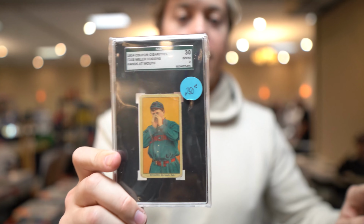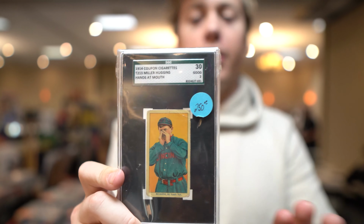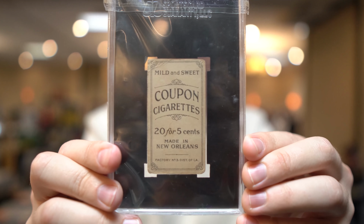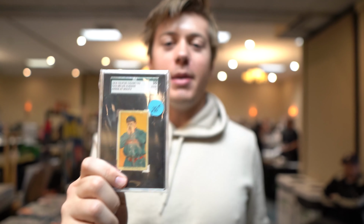These have three different years of releases, but they are like identical from a T206 on the front. However, when you turn over to the back, take a look at this. Really cool. Miller Huggins, a Hall of Famer as well. Gonna keep making deals here.